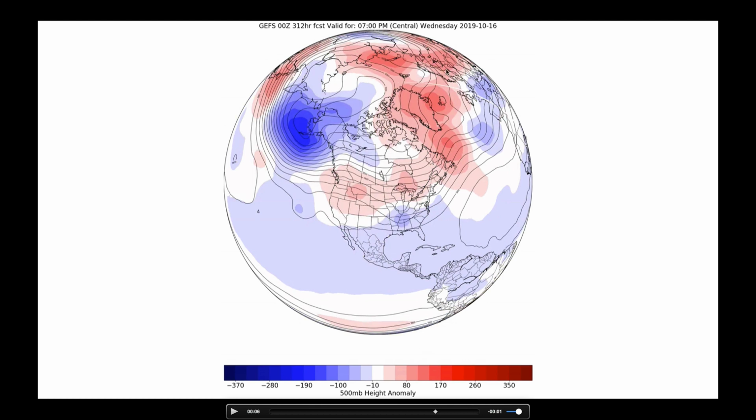So take a look at this. By mid-month, what do I see here? Well, overall broader ridging across the western United States, and we don't see deep ridges, big high pressure systems sitting here over the southeast. So that is a substantial change in the pattern and a welcome one at that.